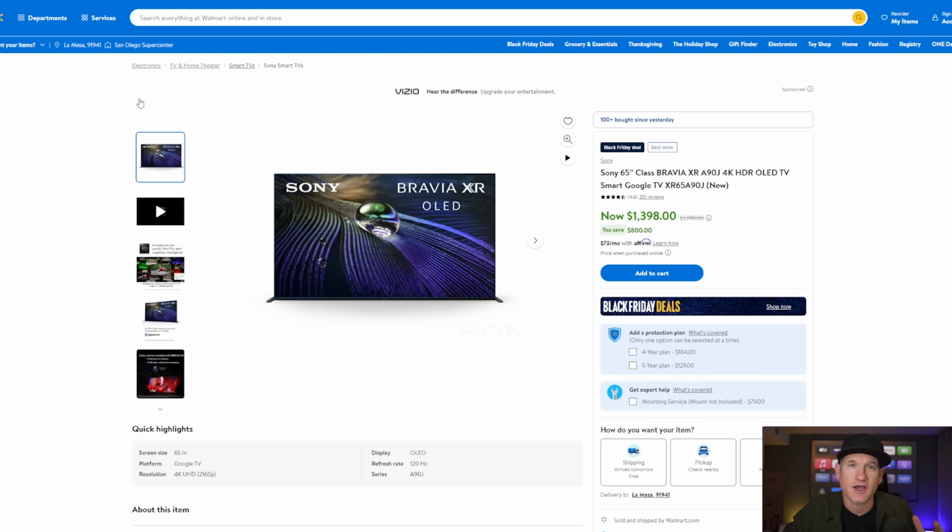And something that actually caught my eye was I actually have this Sony OLED. I bought this 2 years ago, so it's a little bit older. However, these are brand new, so you can see it says new right there. This is a fantastic opportunity. Originally, this TV was $4,000. It is a Master Series Sony OLED, 65-inch TV, and now it's $1398 right here, again, as of recording this video. But that's an absolute steal.